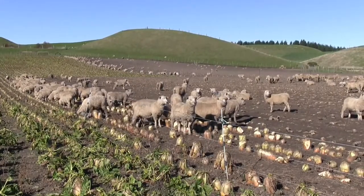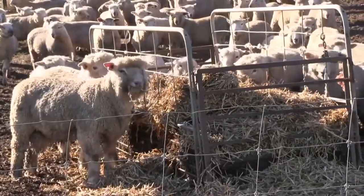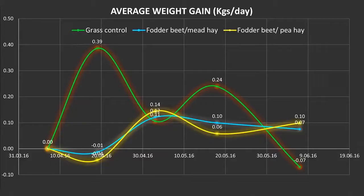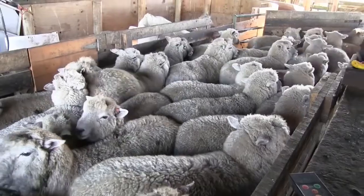The second mob is the lambs on fodder beet and meadow hay. As you can see, both for this mob and the pea hay mob, we had a slight decline for the first 2 weeks on the fodder beet. This is just through transitioning onto the fodder beet, getting used to eating bulbs and adjusting to a different diet. From there we see a slight increase. Although we didn't get the huge growth we were hoping for, the lambs averaged around 100 grams a day, just slightly below.